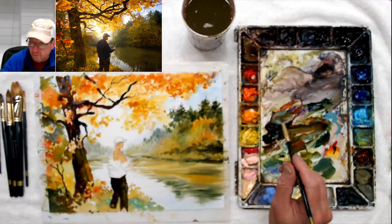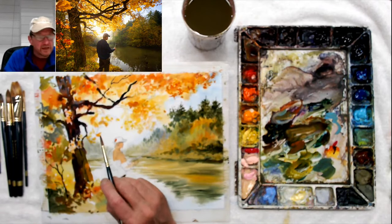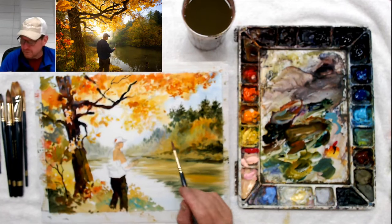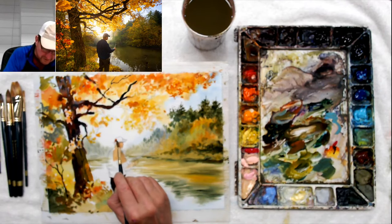Let's do his hat orange. Let's give him an orange hat. As you notice, I'm wearing a Dillman's hat. Look at that. See? Dillman's Resort hat. So when you're up here next, come and get one of those.